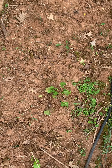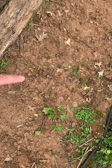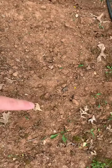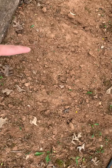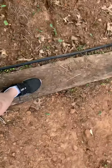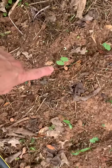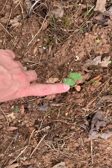Here's where I tried the Chinese celery. And like with the other place I planted it, I'm seeing nothing. We are in Tennessee, and it was supposed to be a celery that did okay in southern climates. I'm not seeing it. Maybe by southern, they mean like Indiana or something.